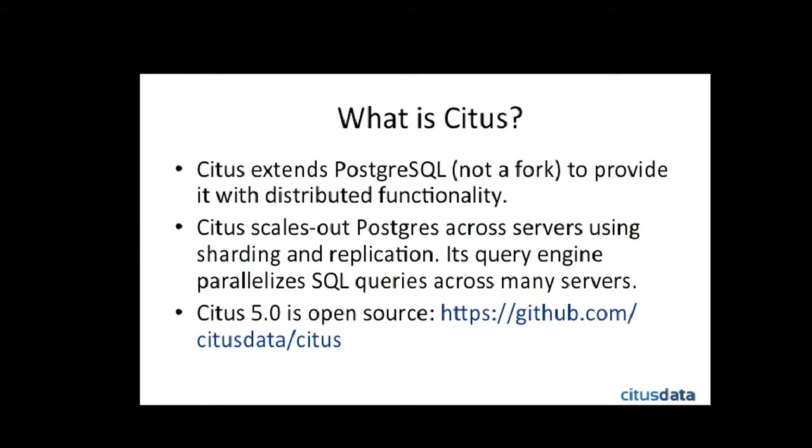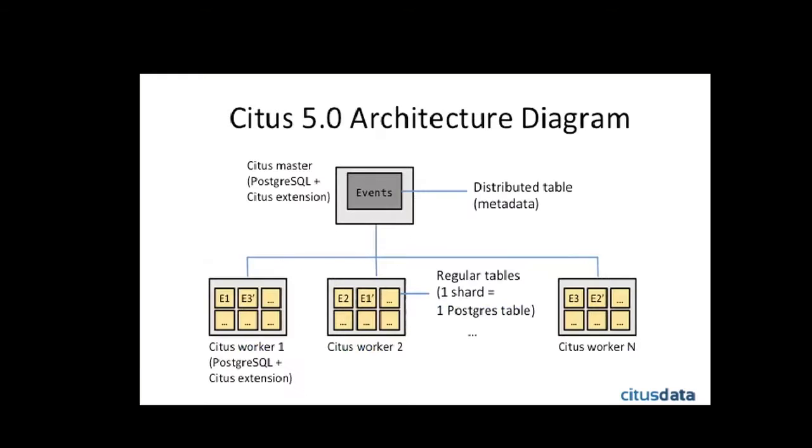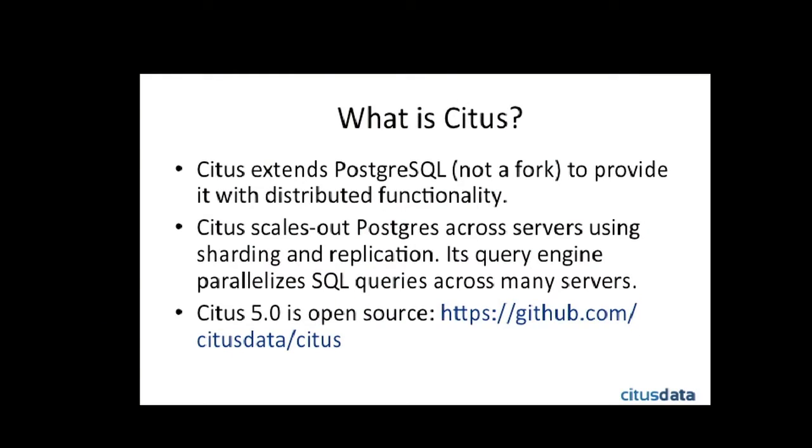This will be, with the part taken out, very similar to the PGConf US talk, maybe about 60 to 70% similar. And the idea going back to Citus is Citus extends PostgreSQL to provide it with distributed functionality. Citus horizontally scales PostgreSQL across multiple machines using sharding and replication behind the covers.